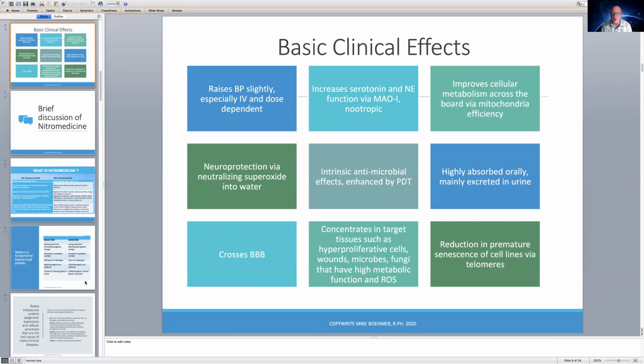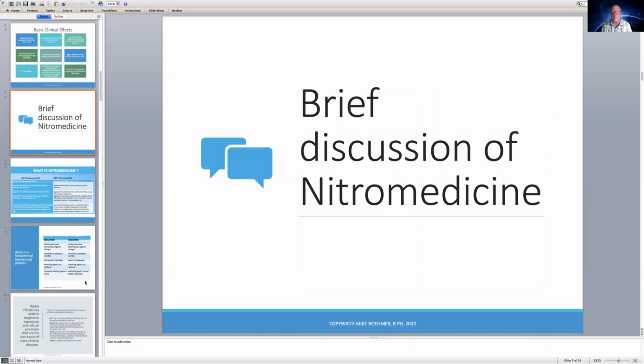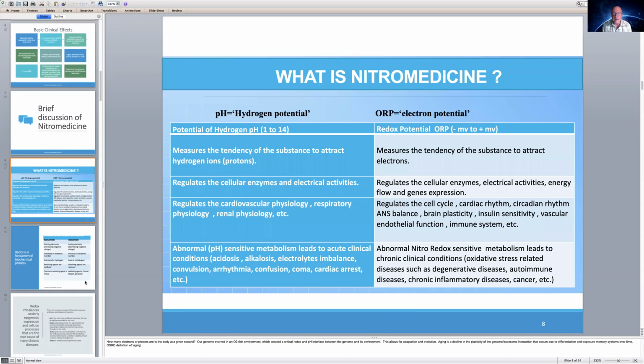We're going to talk about the improvement of cellular metabolism across the board. But before we go to that subject, I'm going to have a brief discussion of what we call nitro medicine. As you might imagine, the pH in the body is the measure of the free protons circulating in the fluid compartment. And just as pH, we would say that it underlies all of the biochemical reactions that are occurring throughout the body on a global basis.